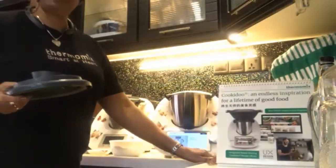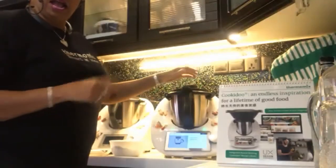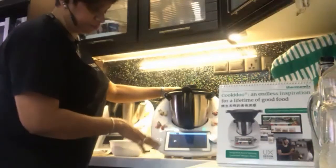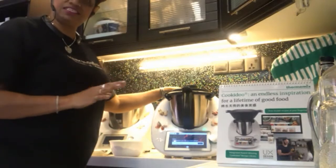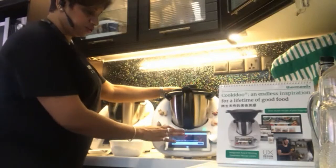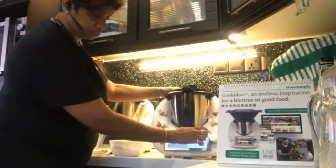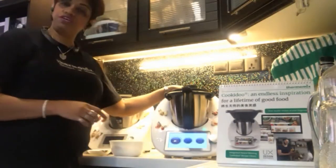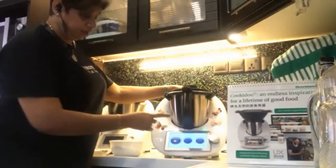So I'm going to tell you about something called Cookidoo, which we have on our TM6. It's built in. And it's the recipe platform for Thermomix. And currently we have over 65,000 recipes on Cookidoo. So Cookidoo is very, very useful because I'm just going to finish this off. Okay, so Cookidoo is very, very useful because you can actually find the recipe.